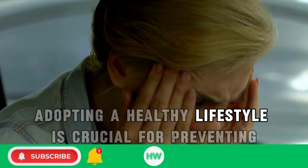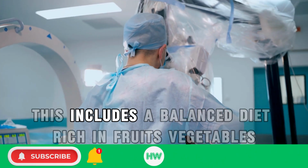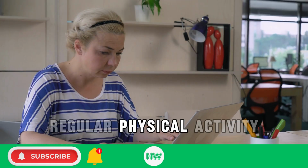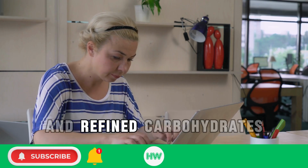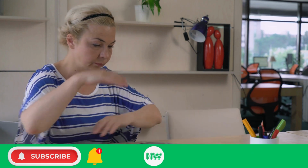Adopting a healthy lifestyle is crucial for preventing and managing diabetes. This includes a balanced diet rich in fruits, vegetables, whole grains, and lean proteins, regular physical activity, and maintaining a healthy weight. It's also important to avoid excessive consumption of sugar and refined carbohydrates, which can spike blood sugar levels.